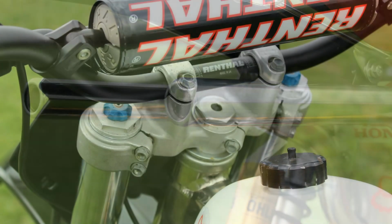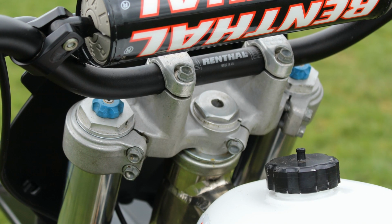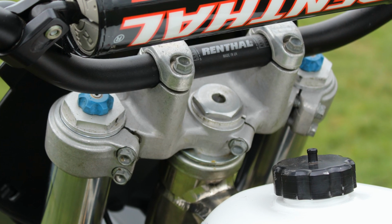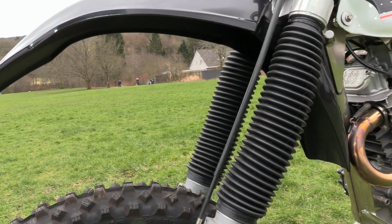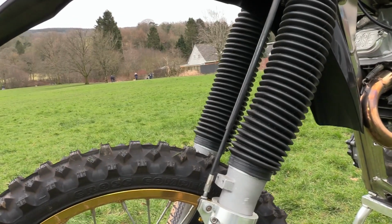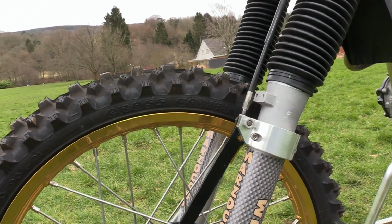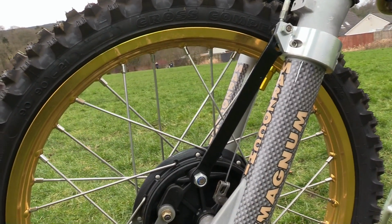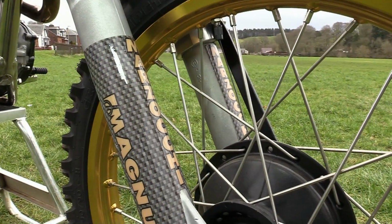And so as we move on to the bike's front end here, we have a set of Marzocchi triple clamps, which of course lead on to a very hefty pair of 45mm Italian Marzocchi Magnum suspension units, which of course are fully tunable for rebound and damping. Now, the front brake hub on this bike has been taken from a Husqvarna machine, which is of the twin leading shoe variety, so that should give our big XR Honda quite a decent amount of stopping power.